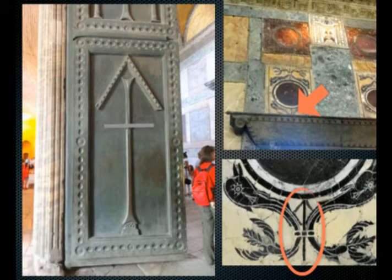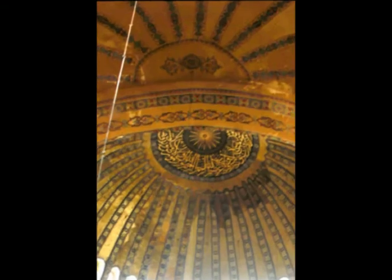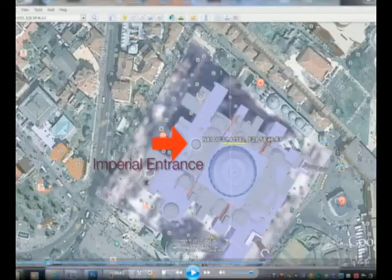Where exactly are these arrows and the imperial entrance? A floor plan of the building shows them right here. So, what are these arrows doing here? To me, they're asking me to look up. Okay, let's look up. Way up. And here we are on the roof, right where the arrows told us to look, above the imperial entrance. And what does Google Earth tell us about this exact location?